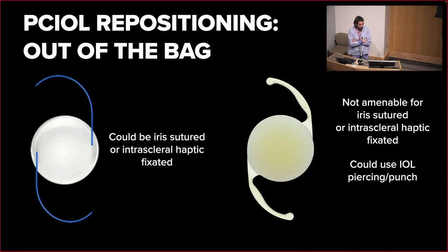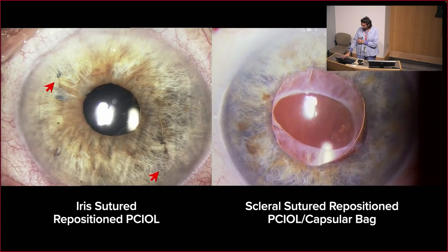And I certainly don't iris suture those, or typically don't try to scleral fixate those lenses in my own personal experience. One-piece lenses, of course, are not really suitable for iris suturing by conventional means or intraocular haptic fixation, but certainly could use an IOL piercing or IOL punch technique. Both these approaches, I think, can be useful. On the left, you see an iris sutured lens that's been repositioned to the iris, and on the right, you see a scleral sutured lens, and both these lenses appear to be in a very physiologic position in that retropupillary space.